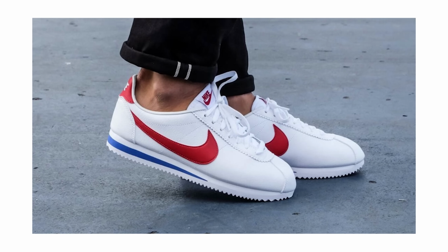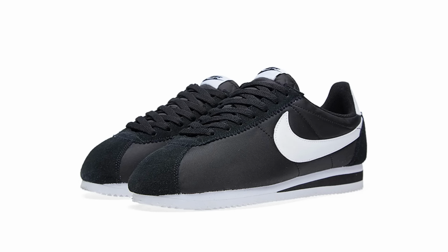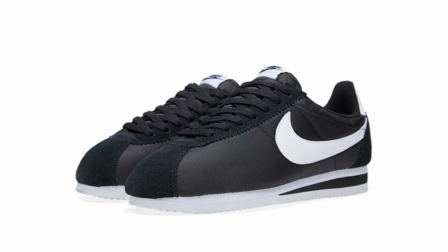To be honest, just talking about this shoe makes me miss having a pair, and I'll probably pick up a pair very soon. The next shoe is one that I used to think was really ugly, but it's blossomed, and now I love it, and it's the Nike Cortez. I used to hate the silhouette of this shoe. I thought it was really rounded, really bulky, and really clumsy looking.